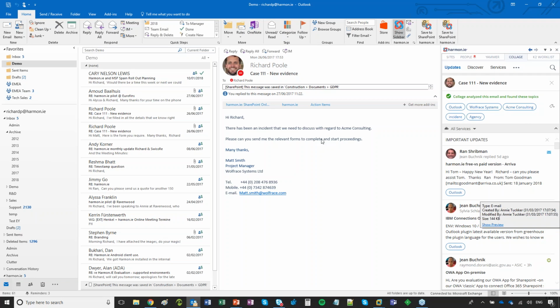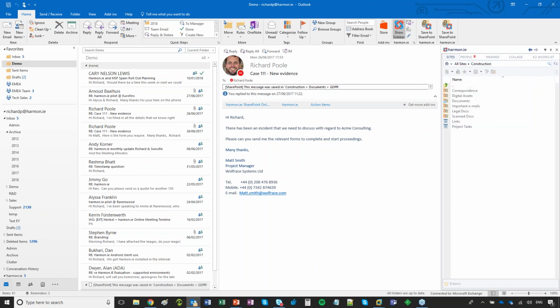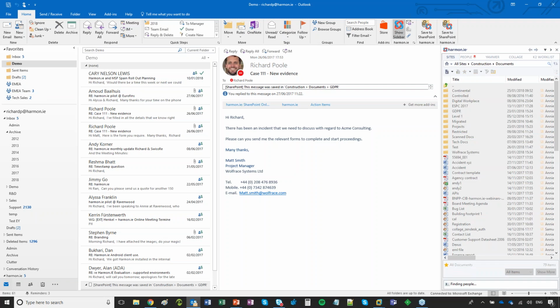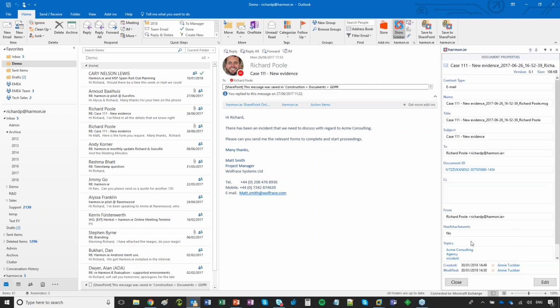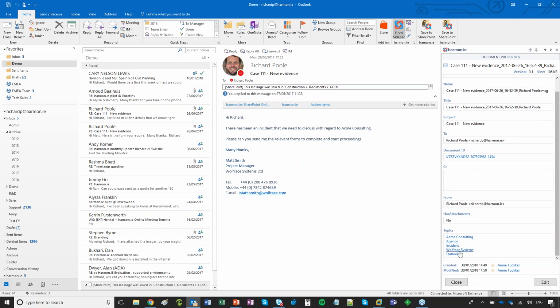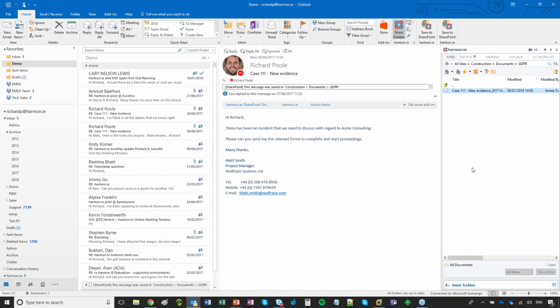So if we take a look at the example we had a moment ago, where I just saved this document to a particular location. Again, I can navigate easily to that folder, for example, and then I can see in that instance that I actually have mapped across some of the topics that Harmony identified. So the fact, for example, that this relates to a particular client, a particular partner, or anything like that. So Harmony, again, is really helping me to classify as well as capture the content.